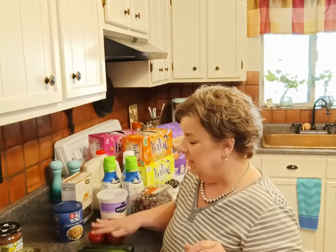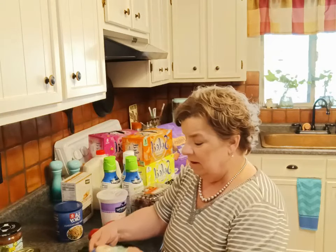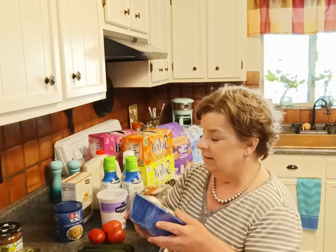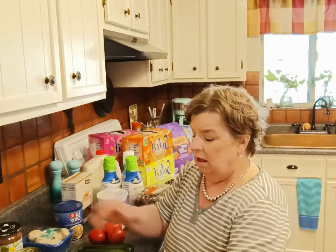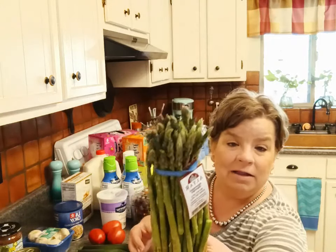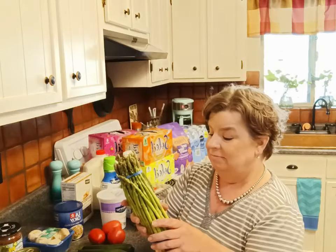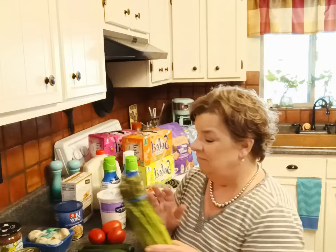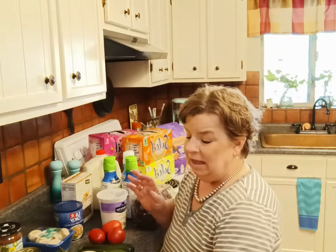So I got 2 zucchinis, 3 of the Roma tomatoes, an 8-ounce package of the white button mushrooms. These were on sale for $2 as well. Also for $2, I got some asparagus. It's a great color. We're going to enjoy that. Absolutely. And it's the really thin asparagus. That's my favorite. I got a package of romaine hearts.